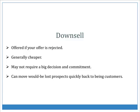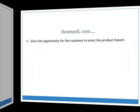It can move would-be lost prospects quickly back to being customers. So that guy or lady is about ready to leave your website. They haven't made a sale yet. They're about ready to leave, not to come back. This can quickly move that lost prospect back into being a customer. It wasn't as high end as you wanted, but at least they got out that credit card and bought from you, and now you've put them into customer mode.